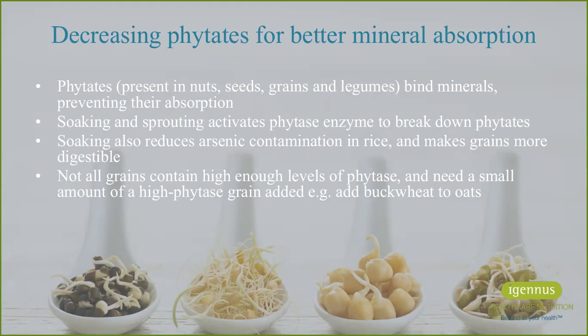And that will decrease the phytates for when you cook it in the evening. If you are making overnight oats, then oats are actually quite poor in the enzyme phytase. So soaking doesn't actually help all that much, but what really does help is adding a little bit of a grain that is rich in the enzyme phytase.